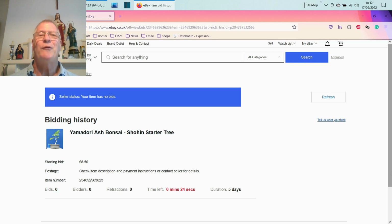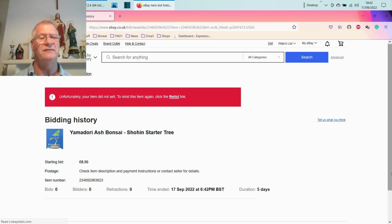Okay, so drum roll, we're down to the last 20 seconds on this Yamadori ash bonsai. Shohin starter tree. Lovely little number. Take you for miles and miles. Anyway, not looking like we're going to get any interest on it. Again, as I say, I think from what I've made from the ones I have sold, that's going to cover my costs, and it's going to cover the stuff that I've bought. I'll need to do another 2 more sales, I think.